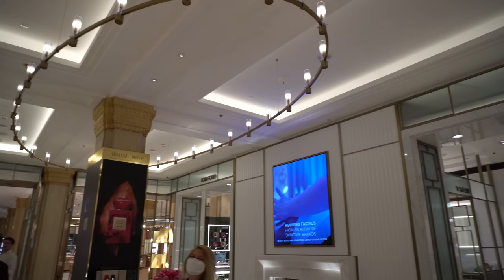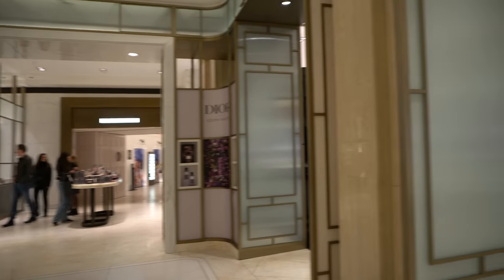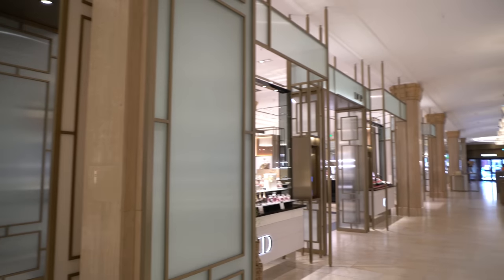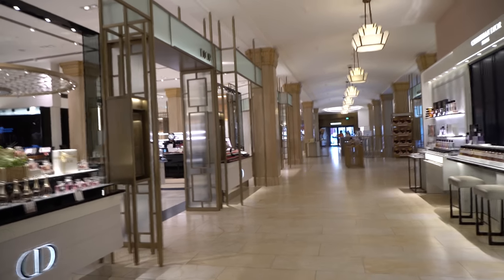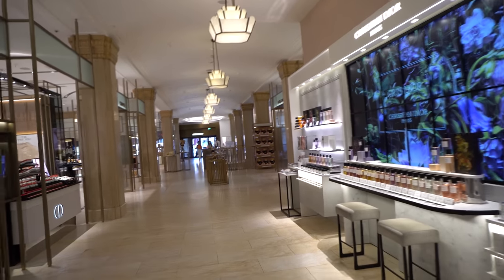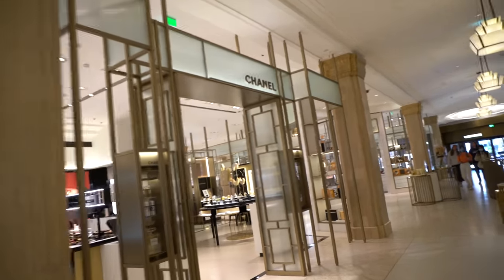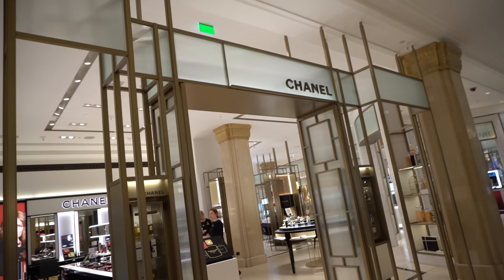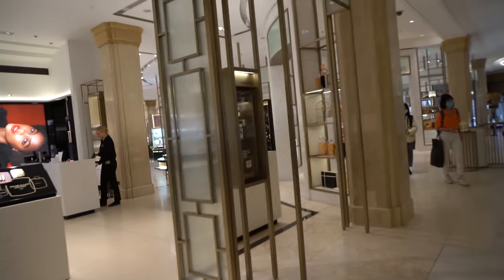They redid their beauty hall, which is this whole section. I think it was probably quite a few years ago now, but it is absolutely stunning. It's definitely my favorite one. It's not pumping out really loud music. It's just quite calming and super friendly. So hunting for Charlotte Tilbury, they've got all the brands, but look at that fixture. That's just amazing. I mean, obviously it's Harrods, it's gonna be extremely premium.